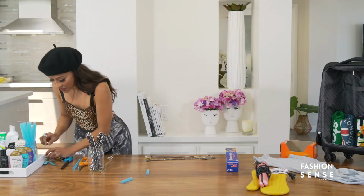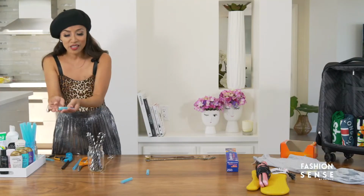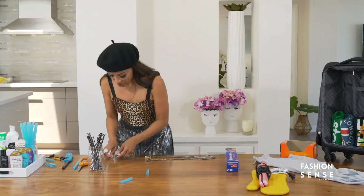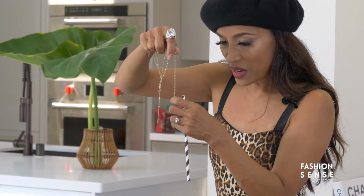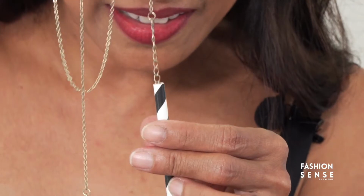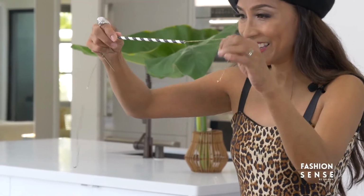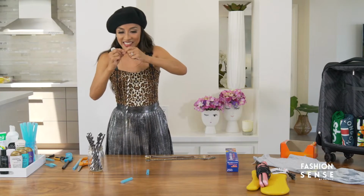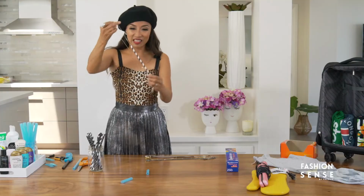And then what you'll have, instead of traveling with all of these products, you can just travel with this. You can also use straws to help keep your jewelry from being tangled. So what you want to do is take a regular sized straw, insert one end of the necklace in. I'm just going to string that all the way through. And then we are going to clasp it. And this is going to help keep your necklaces from getting tangled.